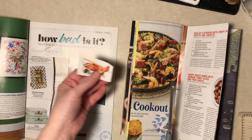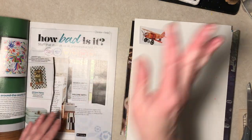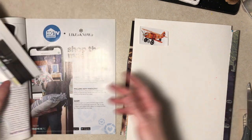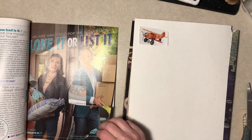And this would have been good for the glue book, right? The January glue book challenge. I keep finding stuff, you guys, every time. Like, I see a plane, I found a camel, I found a crab before. Oh, that would have been better. Oh well.